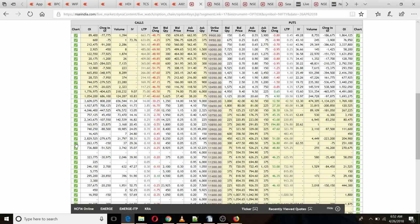Now if you see this open interest, what is interesting is that yesterday around the 10,600 levels, call writers were around 12, 13 or 14 lakhs, something roundabout.